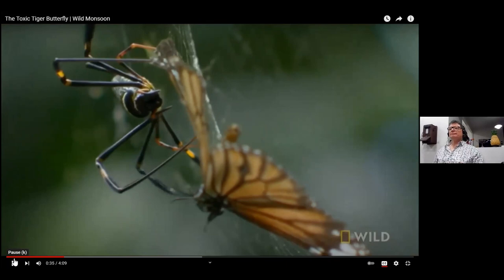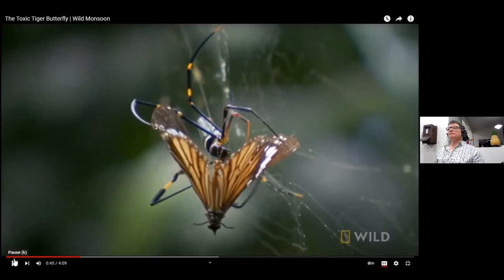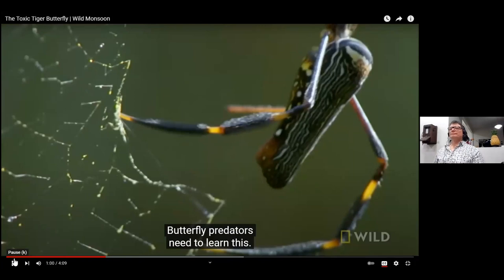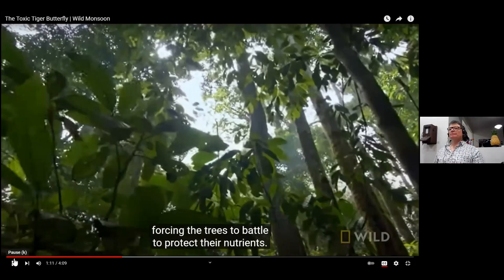She recognizes this cage. She snips at her web. She's caught a type of butterfly. And he is utterly toxic. Butterfly predators need to learn this. But his poison protection is ultimately due to the way that the monsoon has starved these forests, forcing the trees to bud to protect their nutrients.